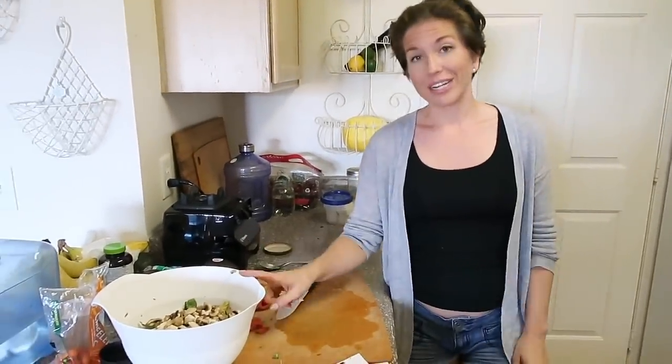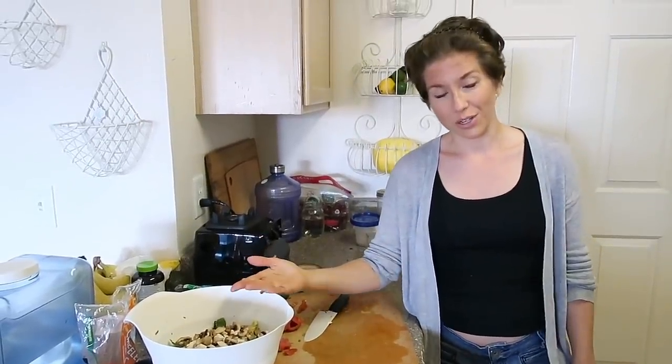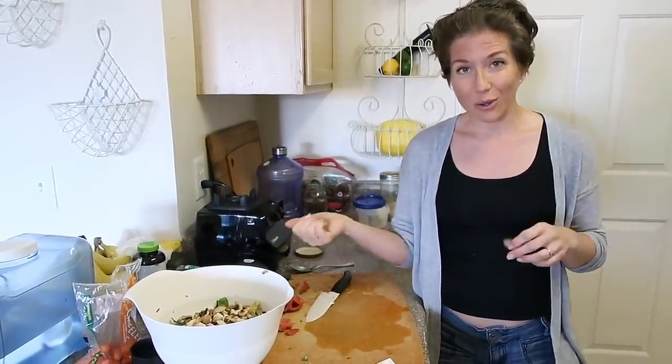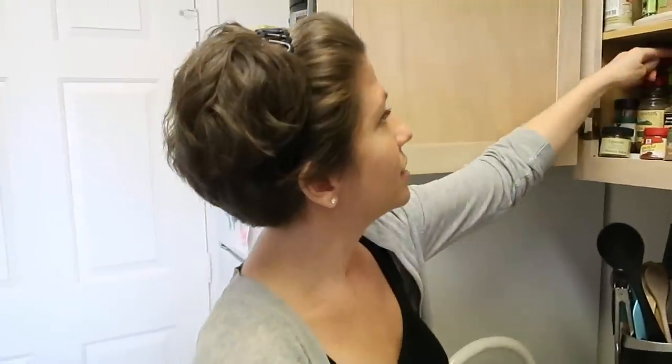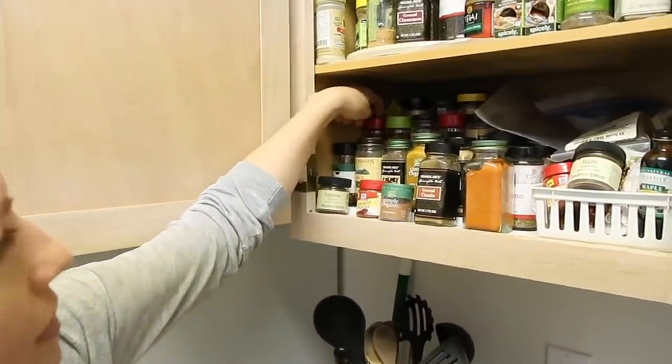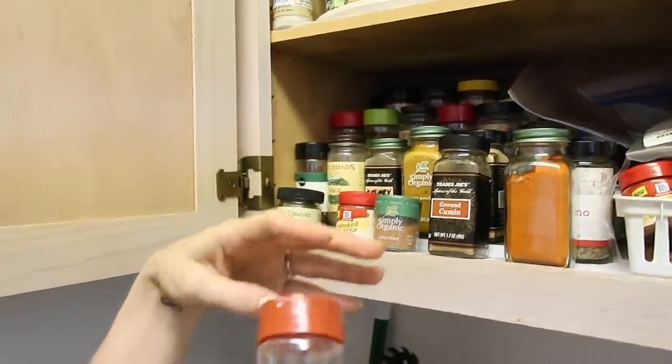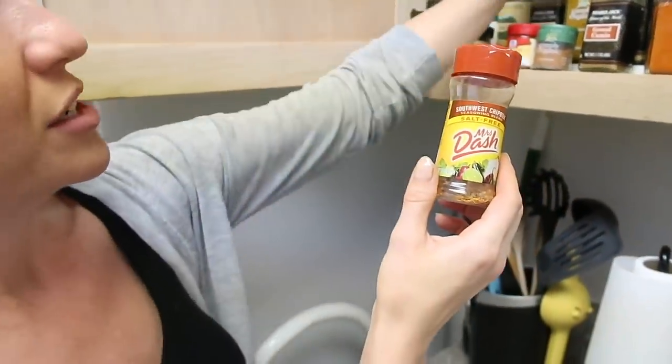Okay, so the last ingredient is Mrs. Dash. Mrs. Dash is a no salt seasoning. Of course, this is a no salt lifestyle, so we want to become friends with these kinds of no salt seasonings, and I promise you, once your taste buds change to appreciating no salt flavors, you're going to love these. Let me show you the ones that I have. This is my spice cabinet here, and all of these containers with colorful tops are the Mrs. Dash flavors that I have. I have lots of them. This is one of my favorites, the Southwest Chipotle.